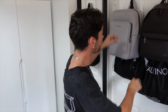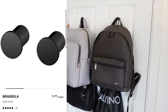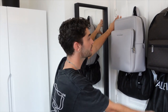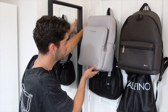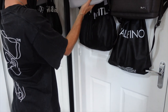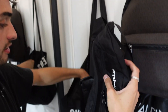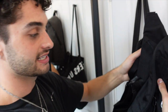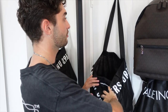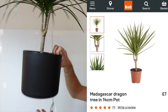Got these little hooks from IKEA because I didn't have any storage in the back of my drawer and I desperately needed to have something to hang on there. So I've got my Michael Kors bag, my Calvin Klein jeans bag, my Valentino bag here. And then in here, I have all of my bum bags for when I have to take my retainers in and out. I try to have one that matches my outfit. That's my aim.